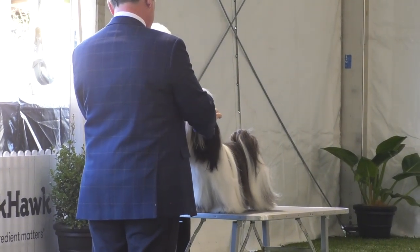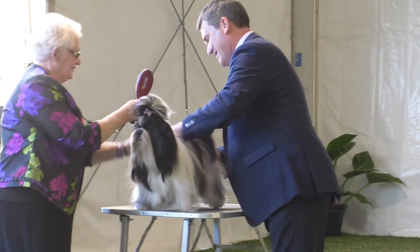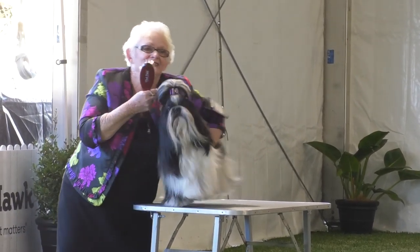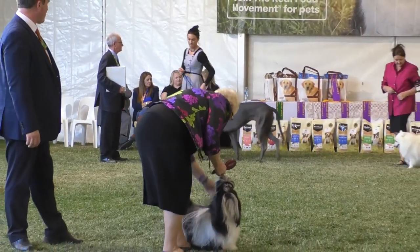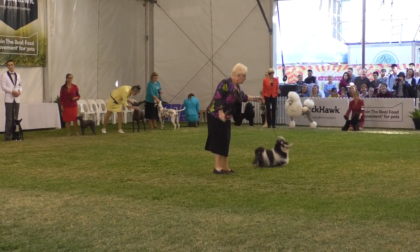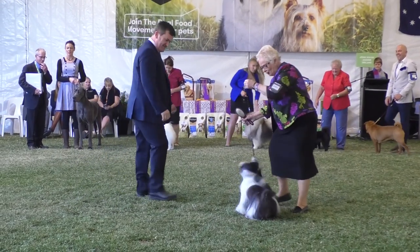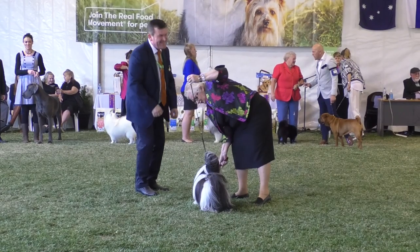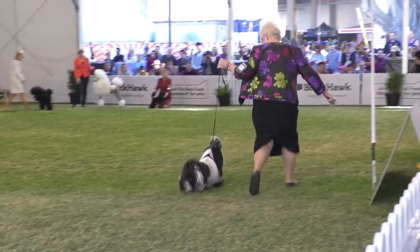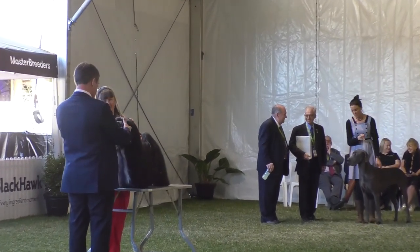So the young Shih Tzu being presented today is from the intermediate class, a young dog. And now the final dog that Mr. Walsh has not seen yet is the Tibetan Terrier. I believe from the open class.